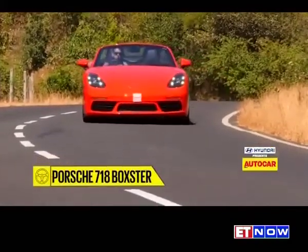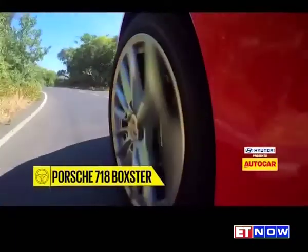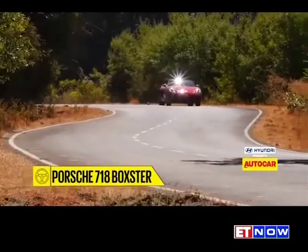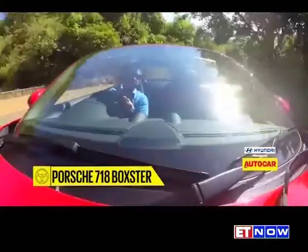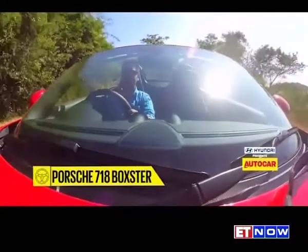Importantly, the Boxster doesn't get unsettled by mid-corner bumps, and ride quality and ground clearance are very good for what is a stiff sports car. The Boxster is a razor-sharp precision tool you can use every day. Heck, even outside visibility is surprisingly good, making it easy to place the car. So, what else is new?